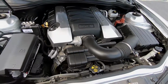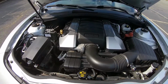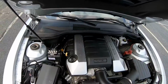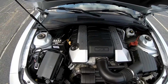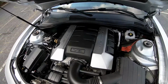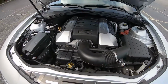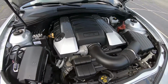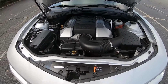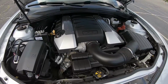And also, this LS3 does produce a peak 426 horsepower at 5,900 RPMs and 420 foot-pounds of torque at 4,600 RPMs. And surprisingly, it actually gets pretty damn good gas mileage as well, getting 19 miles per gallon during city driving, 24 miles per gallon during highway driving, for a combined average of around 19 miles per gallon. And with this thing having a 19-gallon fuel tank, its range is right around 304 city miles or 456 highway miles on a full tank of gas.